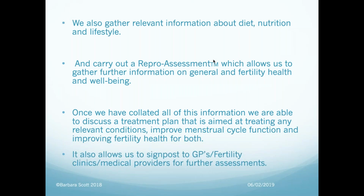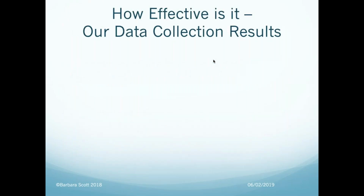And you're able then to actually refer them on for relevant testing if needed at that time. So how effective is it?